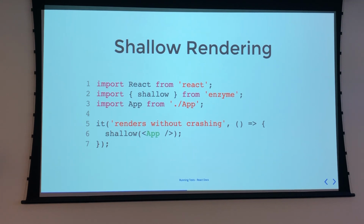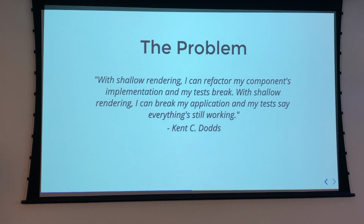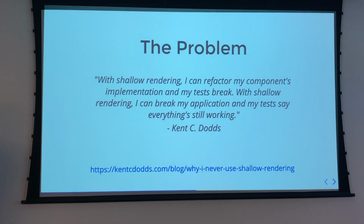Now, Kent C. Dodds actually saw a problem with this approach. The problem was you can refactor your implementation details, and your test would break. And also you can basically mess with your application, but your test will say everything's fine, right? Because here, what we're missing is we're not testing how a user would discover and find and interact with our elements or components in that page. Shallow rendering had a problem, so Kent C. Dodds wrote a big blog post about it, mentioning why shallow rendering is not the way to go.